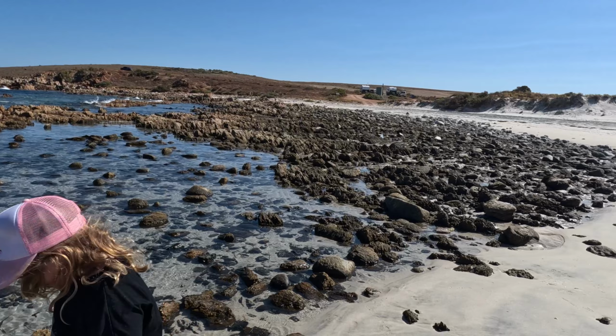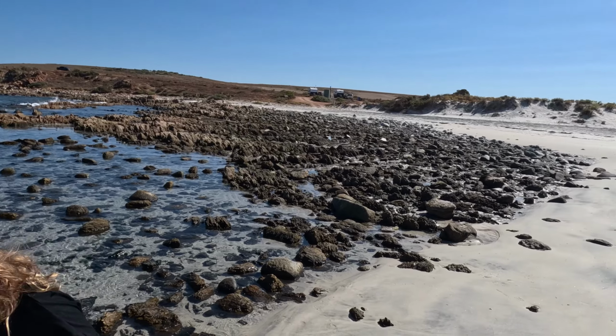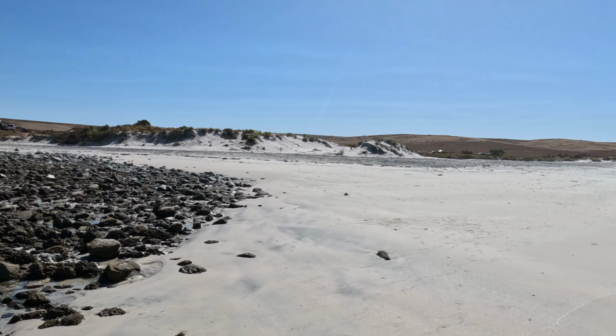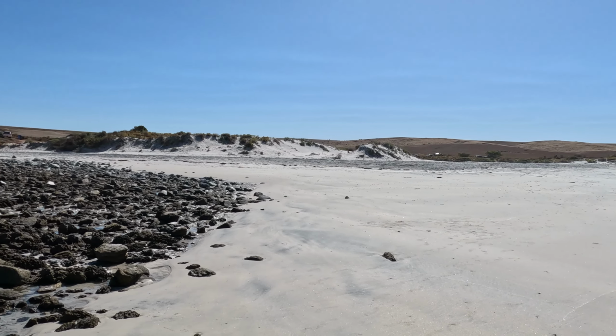Beautiful spot. Just amazing. Is this pretty spot, girls? Yeah, it's nice, isn't it? You kind of camped. Can't quite see it on the camera over there. Pretty close to being on the beach. Spectacular spot.